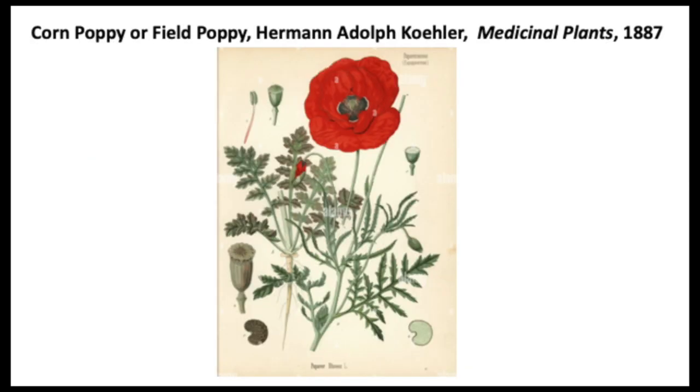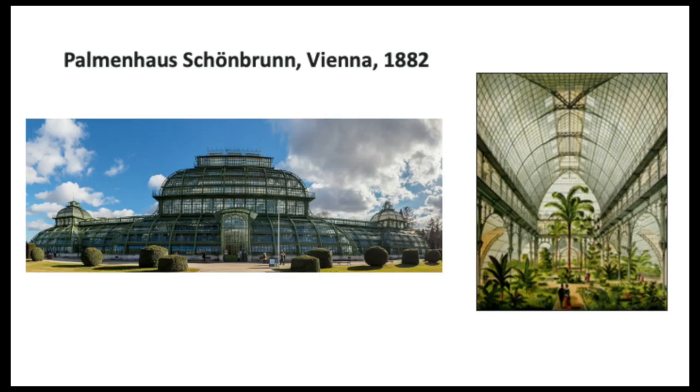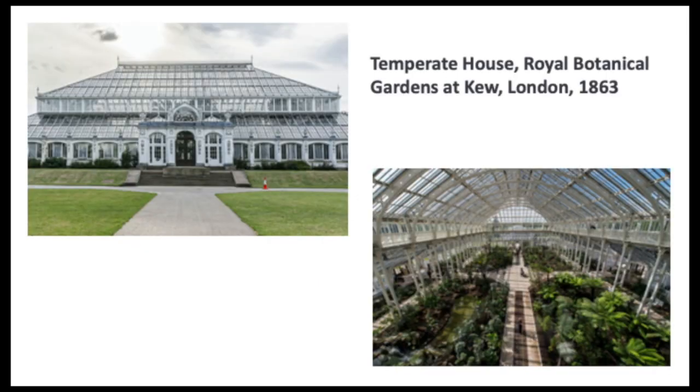And it wasn't just scientific texts. Fantastic plants and sea creatures are also found in illustrated editions of Jules Verne's 20,000 Leagues Under the Sea. The 19th century was also a time when many conservatories were being constructed in Europe, and visitors could go and view exotic plants. Here's the Palm House in Vienna, and the Temperate House in Kew Gardens in London.